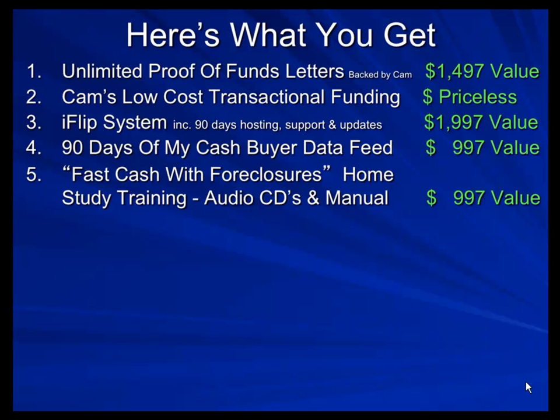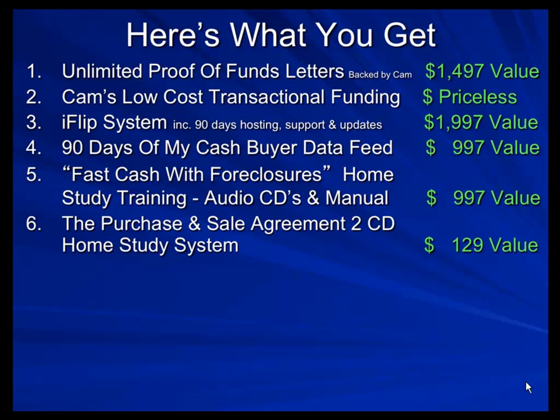Now, also in that package, that priority mail package that's going to go out to you right away, I'm going to include my purchase and sale agreement program. This is on 2 CDs, and this is where I go through a sample purchase and sale agreement that comes with it. That's actually on a 3rd data CD, so you can print it out or look at it on your screen and follow along.